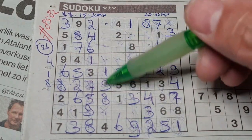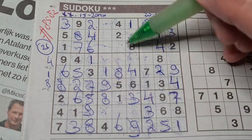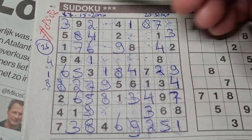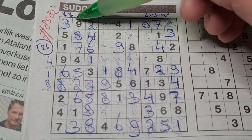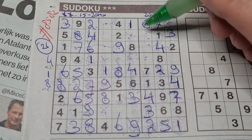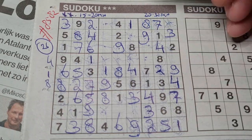9 in this column, 9 in that column, so the column between, the middle column. The only place left for the 9 should be there. 9 in the first row, 9 in the third row, so the row between, the second row. The only place left for the 9 should be there.